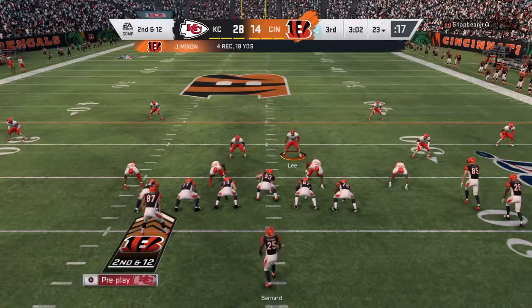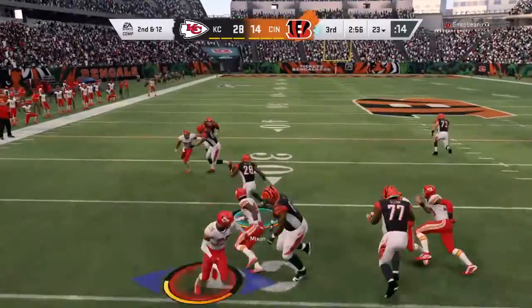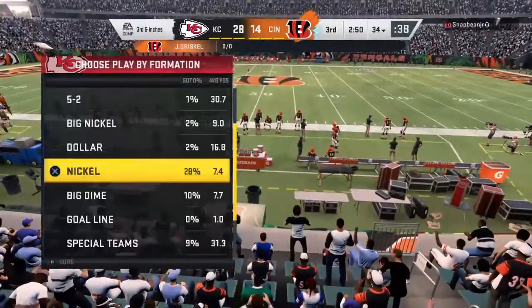But if these guys are going to chop into that deficit, they're going to have to do a much better job in the run game. Caught behind the line of scrimmage, no yardage to be found. They get 11 back on that one. It leads to 3rd down.